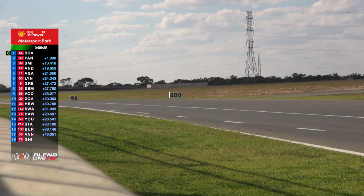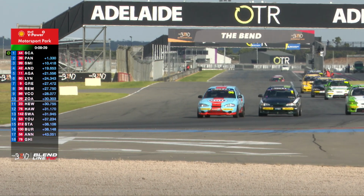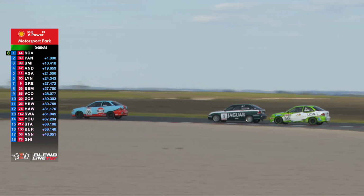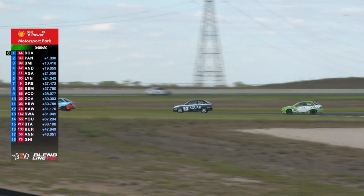But that's always been what I say about the SA series. The XLs here are so immaculately presented, almost no scratches on them. Although they were getting pretty close there. They nearly put a bit of black rubber on some paint there, but the Jaguar XL, as you refer to it, is just being displaced there.